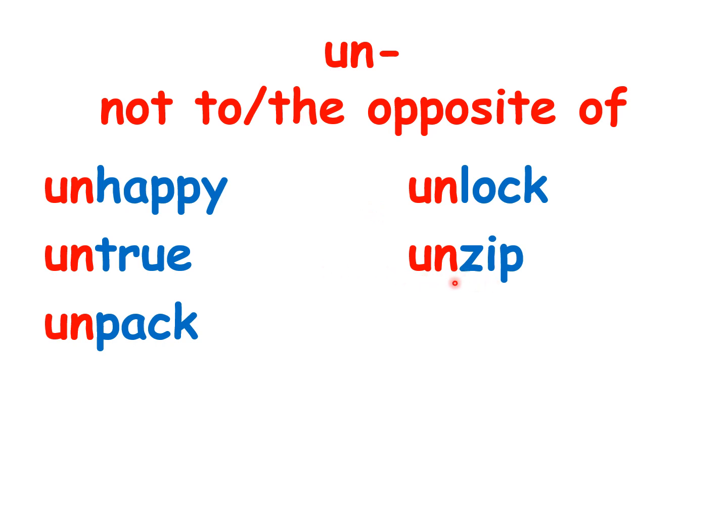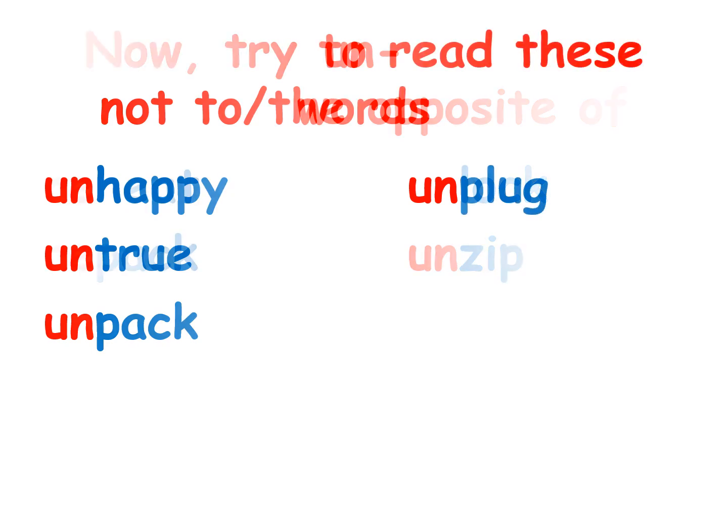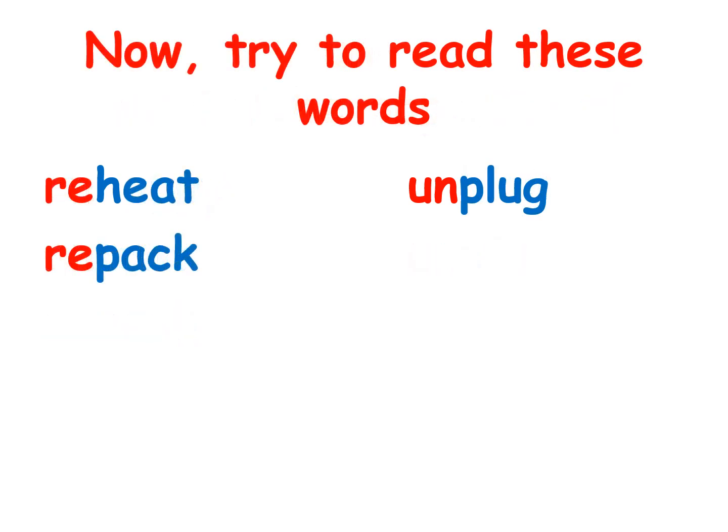Unzip. Unzip. If you want to take off your clothes, you have to unzip your jackets and your pants. Now, let's try to read these words. I'm not going to read it. You try. Reheat. Excellent. Reheat. It means to heat again.